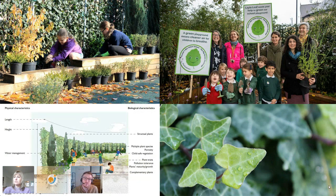The playground was adjacent to Shalesmoor and Infirmary Road, a really busy bit of Sheffield in terms of vehicles, if anybody knows it. And it's such a simple idea. They've basically planted up the boundary using ivy and then herbaceous plants along the edges. And again, it looks good and it's doing all the other stuff in the background.